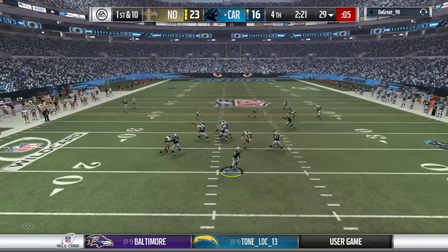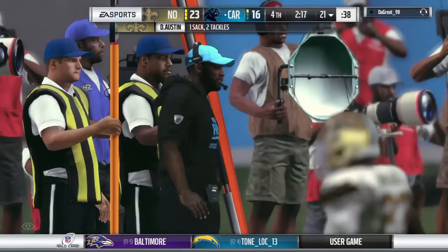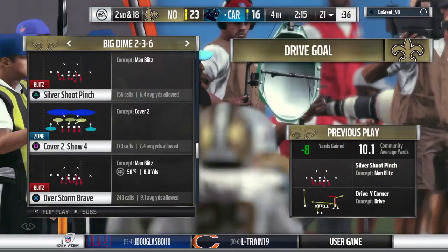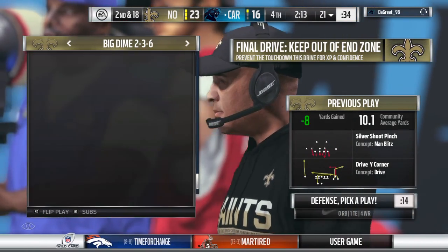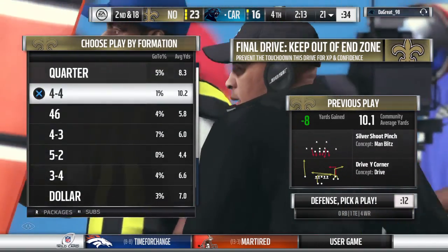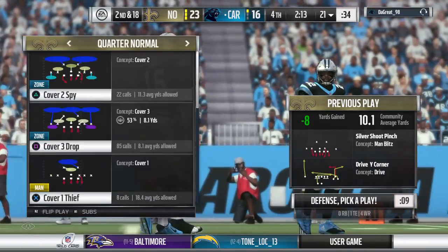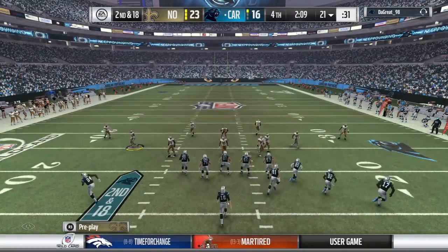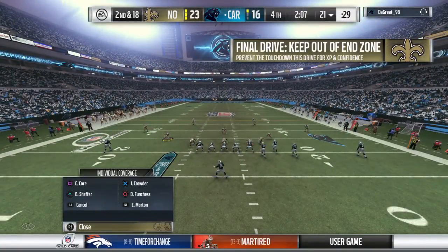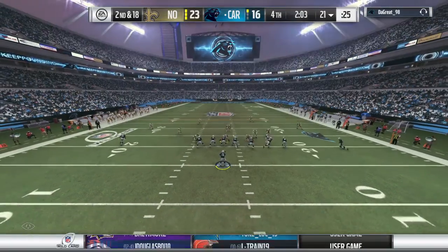They go back to the air here after the INT. Nowhere to escape, and he goes down. They bring the safety on the blitz, and he busts through to drop him for an 8-yard loss. Oh, free safety blitz, that can be a gamble, but it proves fruitful there. Yeah, you're exactly right about the gamble, because oftentimes the free safety is the last line of defense against a long pass. And when he comes at the quarterback, he better get home and make the play. Otherwise, a big play could result for the offense.